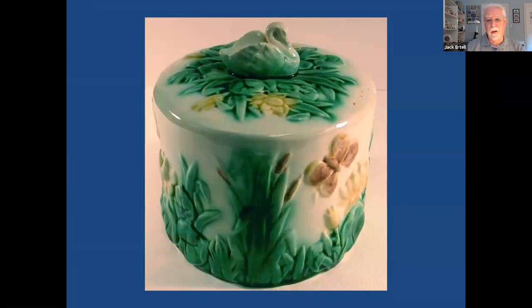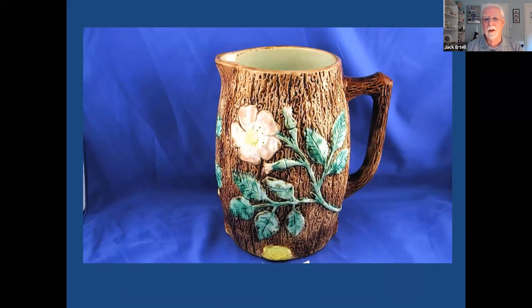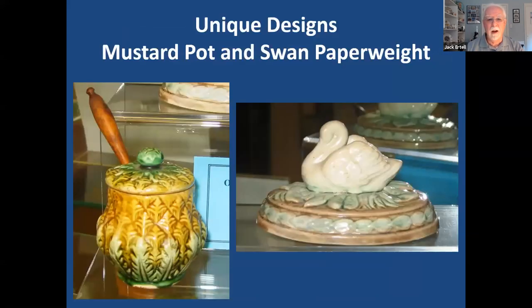And this is a dish for covering, a cover of cheese. Decorative design with a swan on the top. There's another dish, pears and strawberries, and another one, a pitcher, for example, with flower pattern on it. And they also made some interesting items. There's the mustard pot on your left.